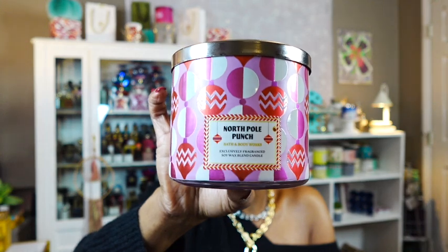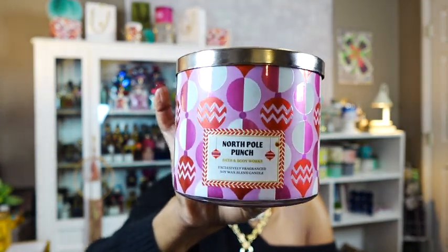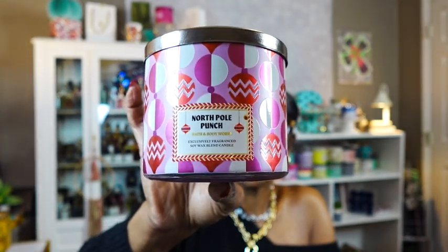I had this going in my bedroom space, and it filled the bedroom, the closet, the bathroom. I could smell it as I'm approaching the bedroom. I do want to pick up a backup of 2 of these, so hopefully I can find these when I go in for Candle Day, because I do want to get 1 or 2 at Candle Day. So again, this is North Pole Punch.